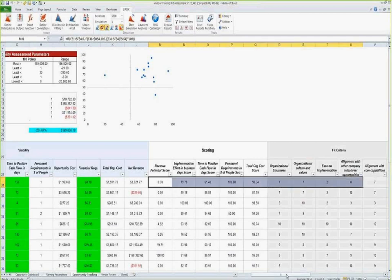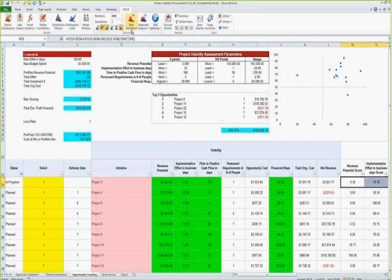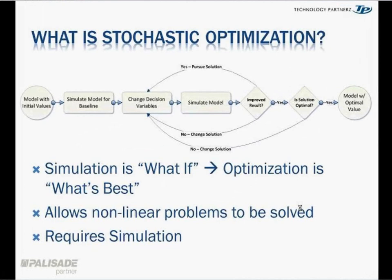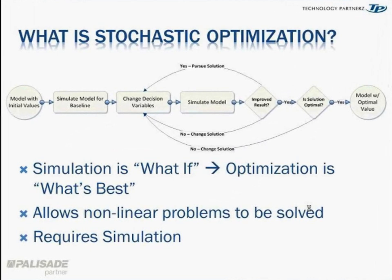Now, let's optimize this. We're going to start Risk Optimizer. But before that, I'd like to go back to our presentation. So how does stochastic or simulation optimization work? The first thing, which we just presented, is the model with the initial values. Then what Risk Optimizer and all these wonderful tools do is simulate the model baseline. They'll take it the way it is, run it, and say, this is what this thing looked like at the beginning.